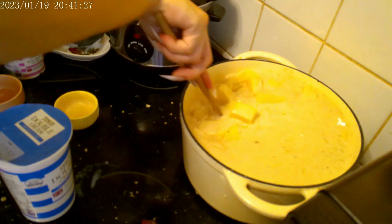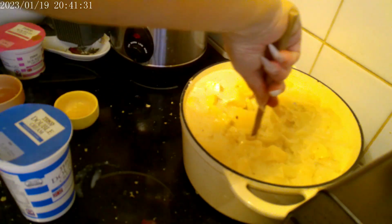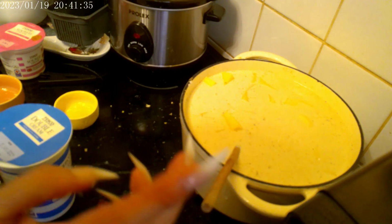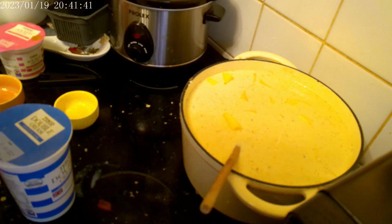There we are. And then we bring it to a boil. What I will do is bring you back when this has boiled, and we're going to use the immersion blender on it then.